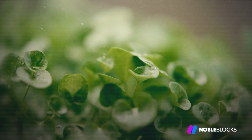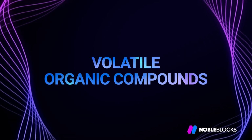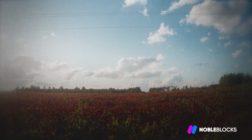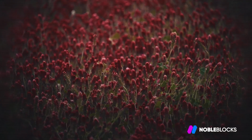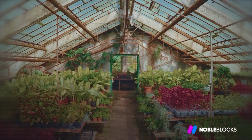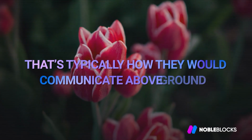You mentioned that plants communicate to each other. What do we know about that so far? So plants have what we call volatile organic compounds, which are these micro traces of gases that are there. So you can think about a plant, when you see it, there's maybe this thin cloud that we're not seeing that is passing. If there's a neighboring plant, it can sense. And so when there is a stress or there's something else, the composition of this gas is going to change and the other plant's going to sense it. And so that's typically how they would communicate above ground.